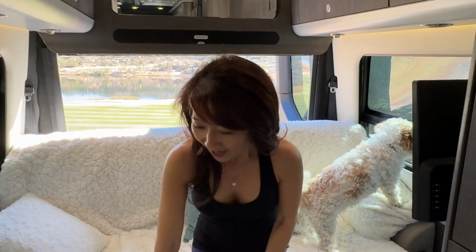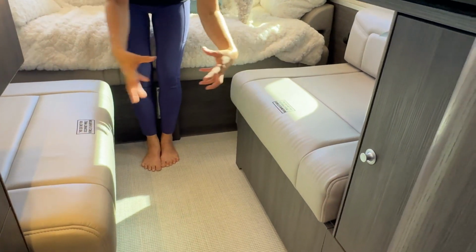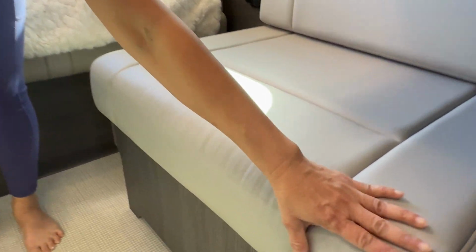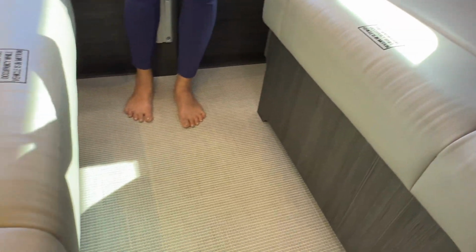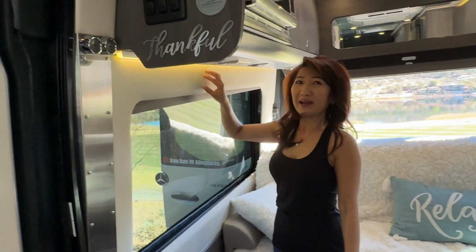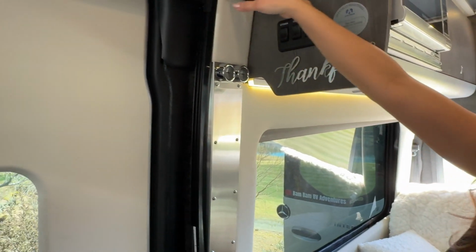The seats are still in good condition. It looks a little wrinkled here, maybe because when the seats go together when we make the bed, there's pressure that makes some wrinkly area right here. But it's not ripped yet, and the fabric's still holding up well. There are no rips or anything. Still very nice and clean.